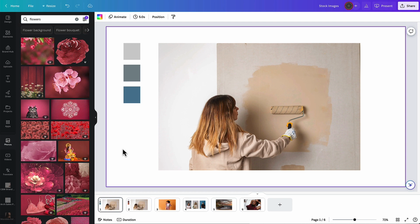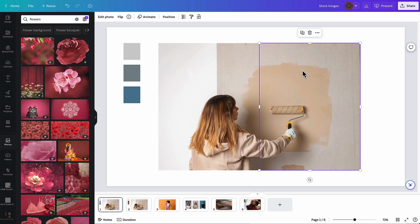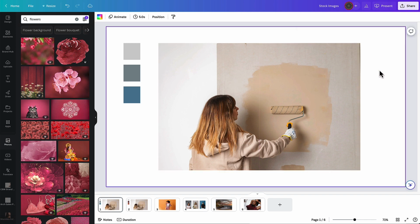Here I've got an image of somebody just painting a wall. And I've actually split it into two parts so that I can show you as I edit one what it looks like compared to the original. These are the original colors, and on the left-hand side here, I've got three colors that, for example, are part of my brand. And there's two grays and a blue.